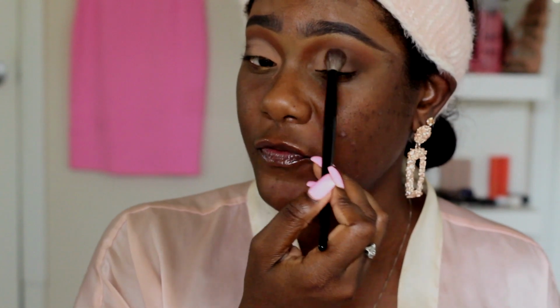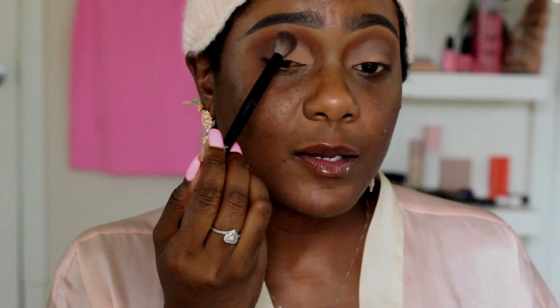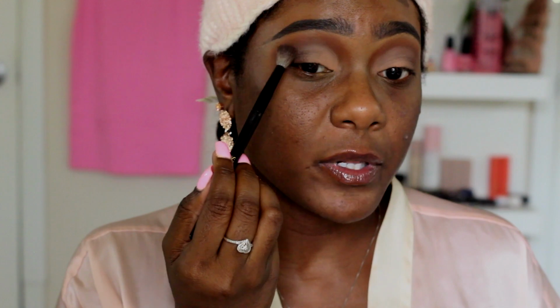So I'm going to be going back in with the brush that I use for my crease color just to blend everything out. That way nothing looks super harsh. Going back in and blending. If you have to go back in and blend, don't feel bad about it. We all do it. You just don't really see it on camera.